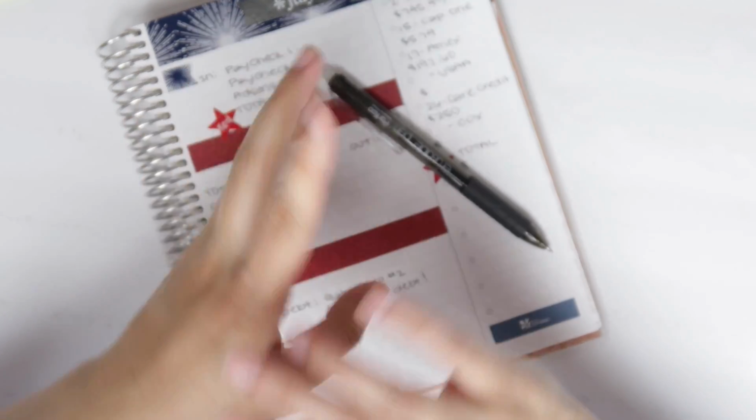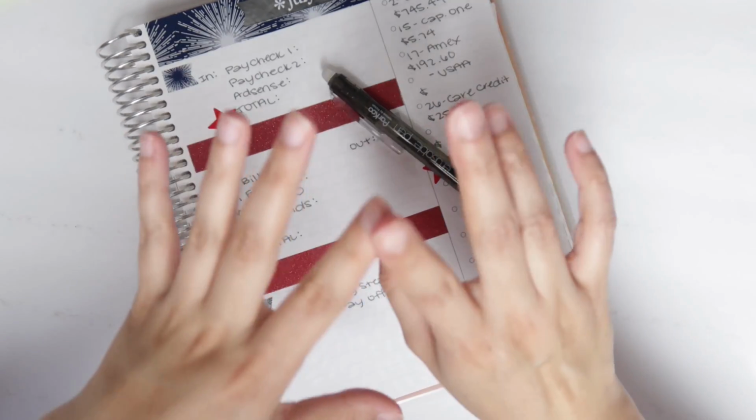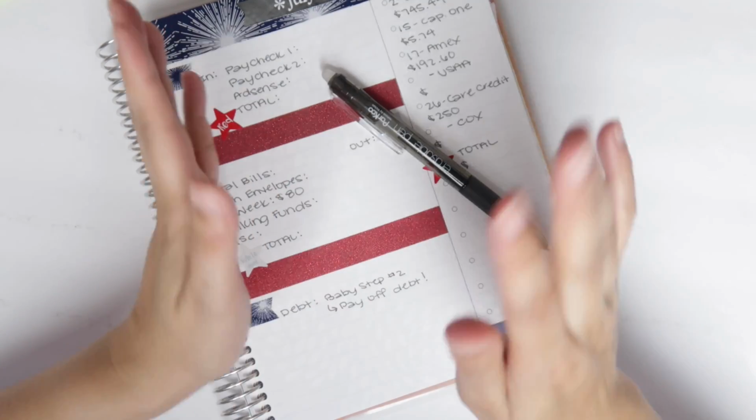Because I know Dave Ramsey, I'm not big into knowing everything about him, but I think he says to not do that, to use your debit card for everything. So I have a question about that. What are your thoughts on that?